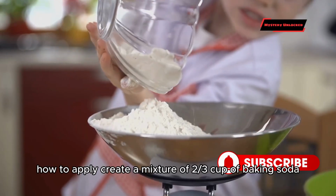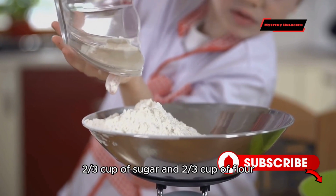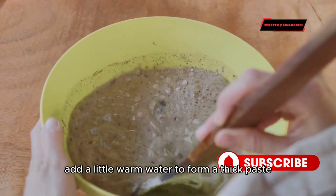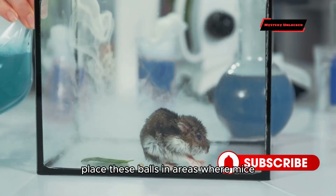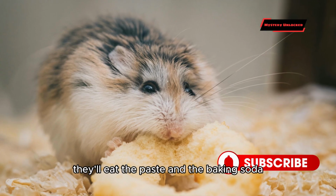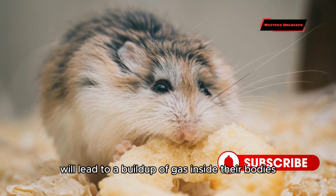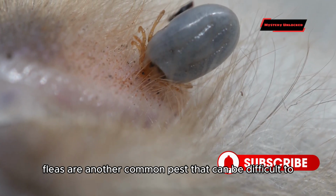How to apply: create a mixture of 2/3 cup of baking soda, 2/3 cup of sugar, and 2/3 cup of flour. Add a little warm water to form a thick paste that can be rolled into small balls. Place these balls in areas where mice or rats are likely to find them. They'll eat the paste, and the baking soda will lead to a buildup of gas inside their bodies, ultimately killing them.